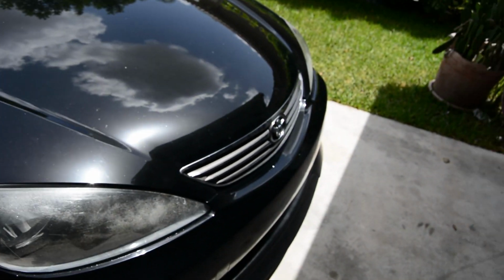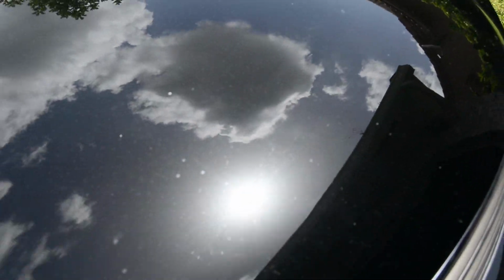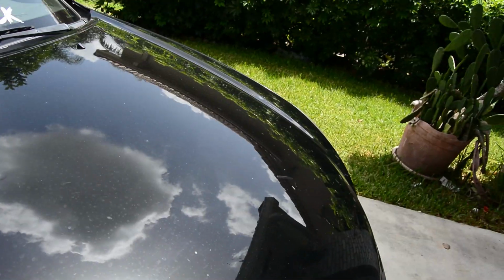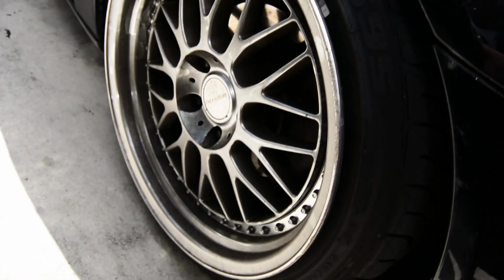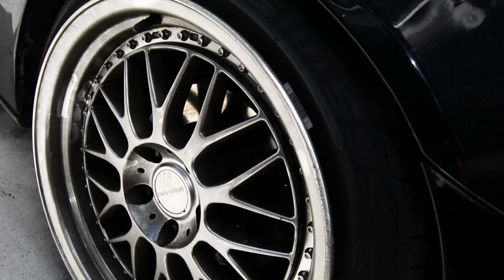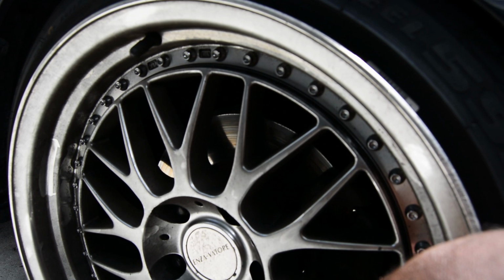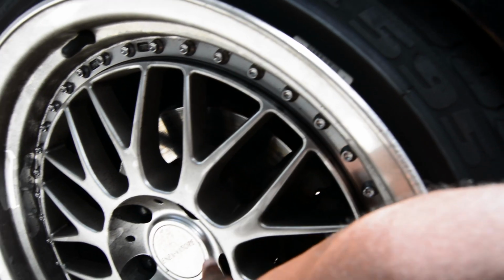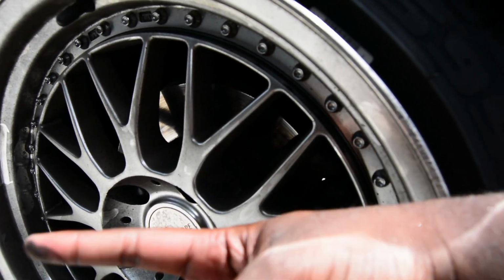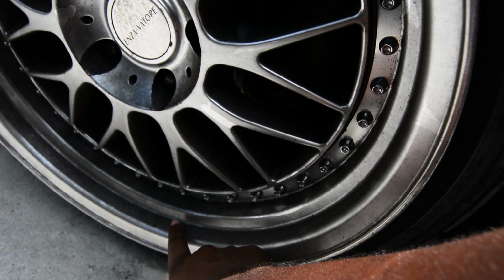Alright, so this is what my car looks like. I don't know if you can tell, it still looks shiny on camera. The camera doesn't do it justice. This does. This is how dirty my wheels are. This wheel in general, I think it's because I need to change my brakes. I do have to do that really soon. I don't know if you guys have seen my rotors. Yeah, they're pretty worn down. This is how dirty my wheel is.